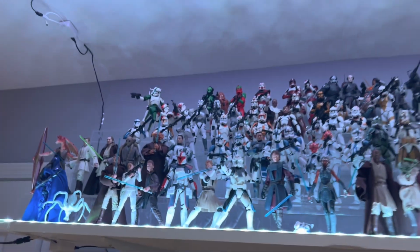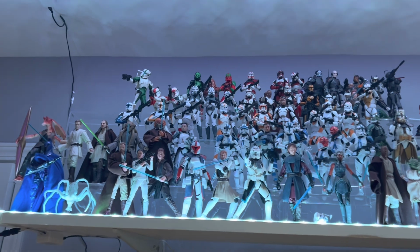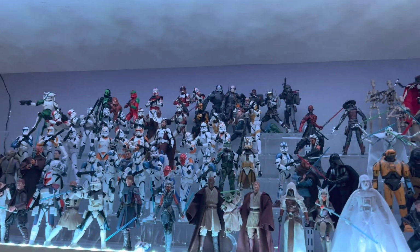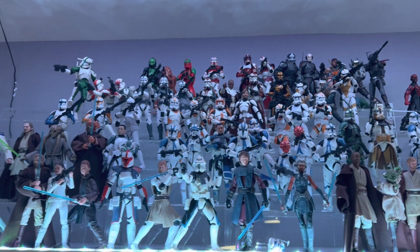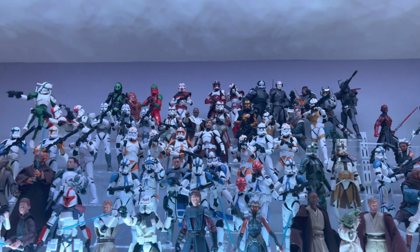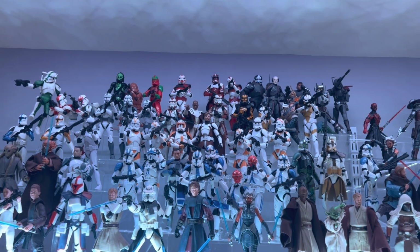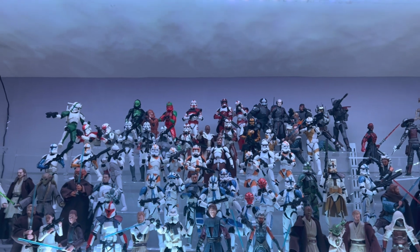Oh, whoops, almost fell. There's the whole prequel section. Prequel heroes, at least. I'm glad that I changed it up. And I'm really impressed with how the clone army is looking, actually. I remember my first clone was Wolf. So it's just crazy to think that we've come this far. They've done a lot more clones in the line. Clearly, they seem to have a grasp on what's popular, I guess, according to sales numbers and everything.